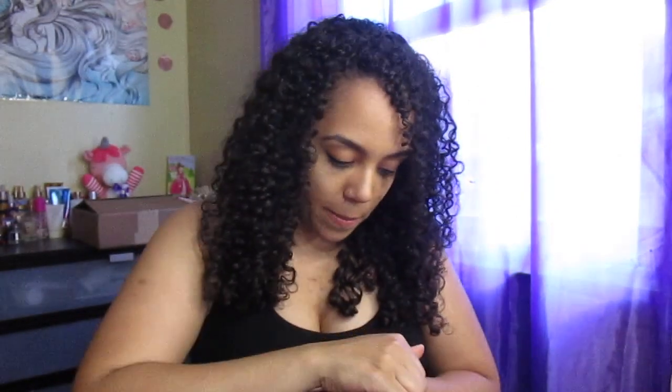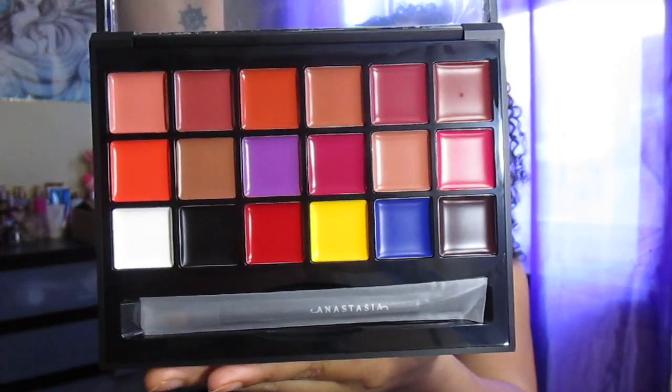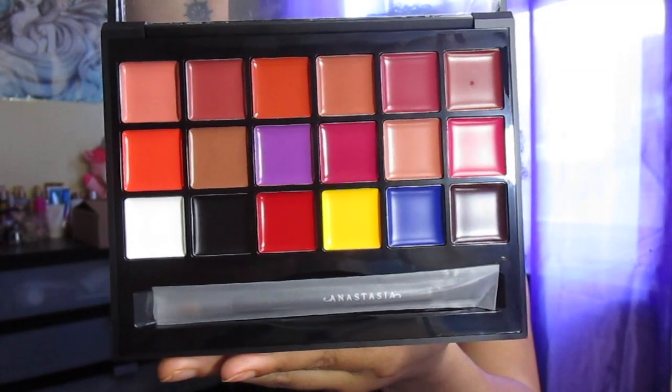$15. It's brand new. When you rip this off, it's all good and dandy. I'm gonna open this up. Let's see. Look how beautiful that is. Gorgeousness. Scraping tool right here to scrape out the colors. If you want to mix it up, you totally can.